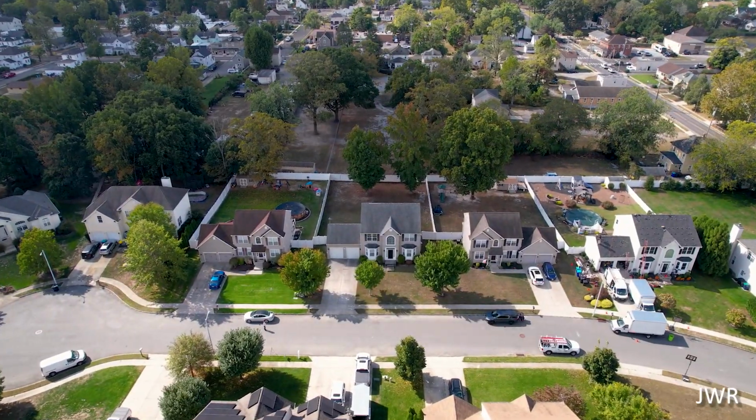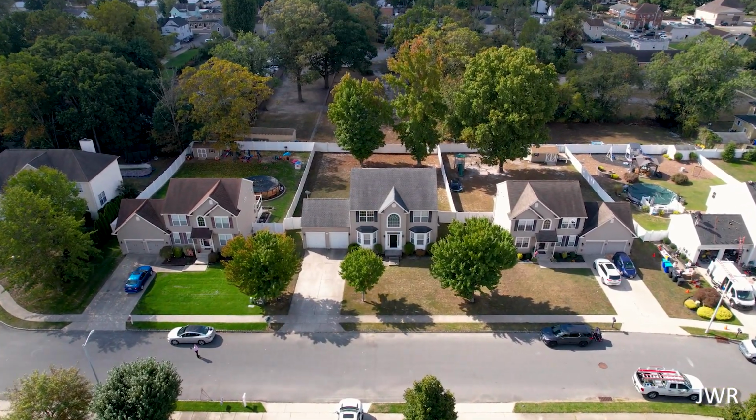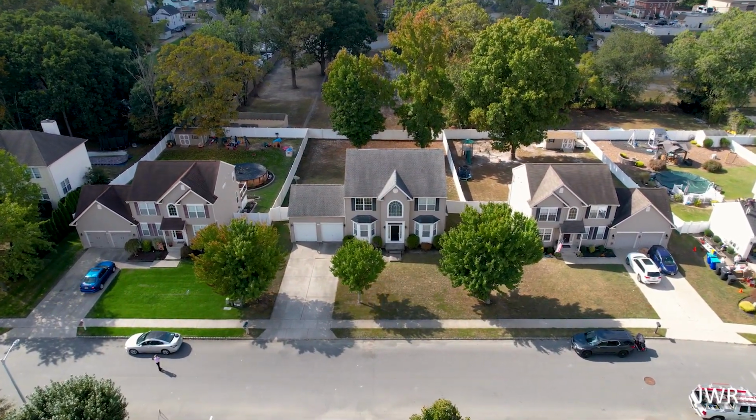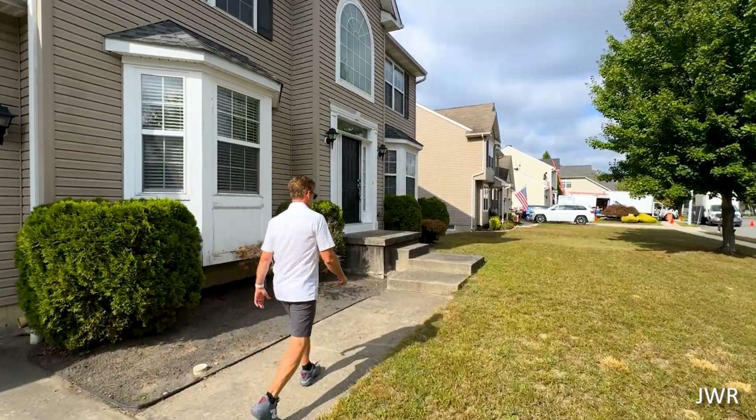This home is a 3-bed, 2.5 bath. It's 2,370 square feet, public water, public sewer, and on the cul-de-sac. That's really, really nice for your family. Let's check out the inside.